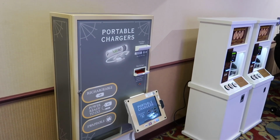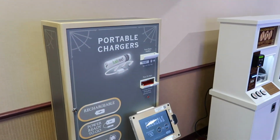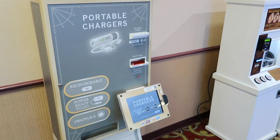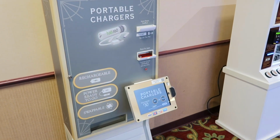What's really nice too is they do have a portable charger station too, so if you don't have a portable charger to bring, these are definitely gonna be useful in the park. So if you are staying at Port Orleans and you want one, this is where to go. And you can purchase one here and use it for the parks. It's probably gonna help you in the long run.